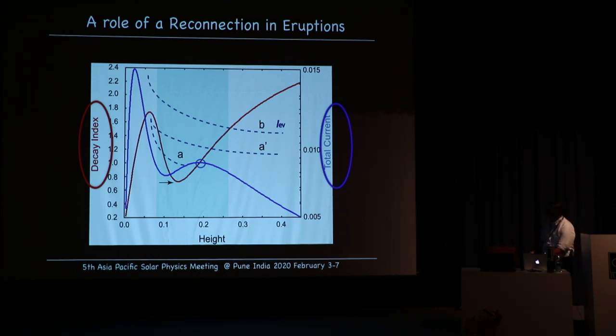So this is the equilibrium line of the magnetic flux rope. We assume the magnetic flux rope is here, so it can take equilibrium. But if some perturbation shifts the magnetic flux rope to this physical condition, the magnetic flux rope can lose the equilibrium.